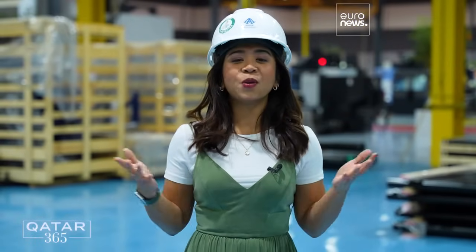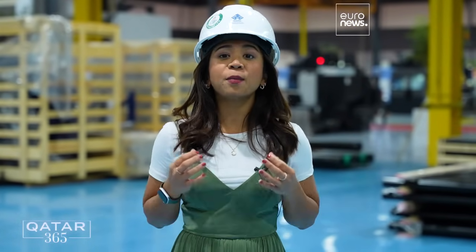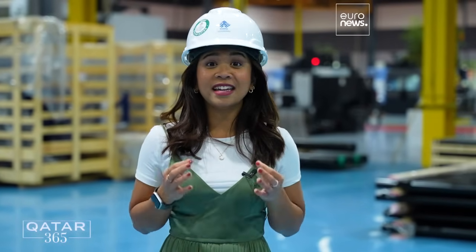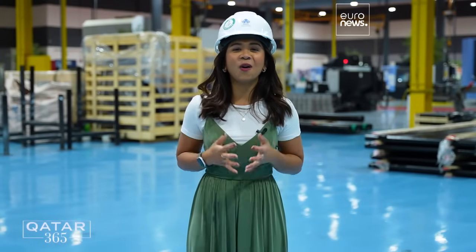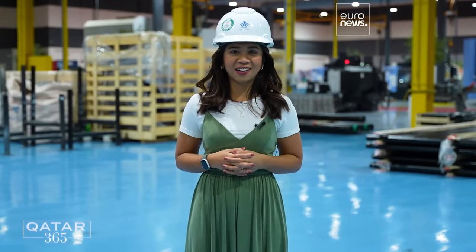One such firm is Suhail Industries, a leading manufacturing conglomerate producing processed metals, plastics, and steel. And when it comes to the nuts and bolts of running a business, Suhail Industries is a well-oiled machine, powering up Qatar into an industrial juggernaut.